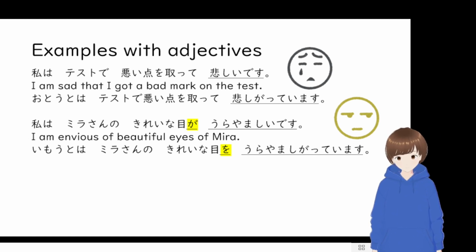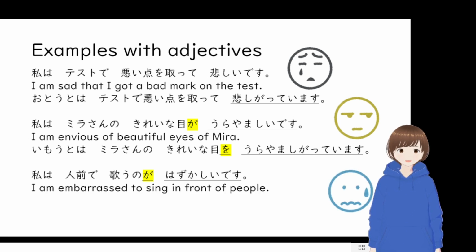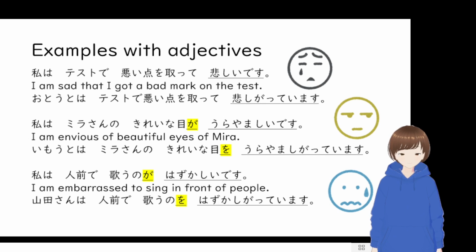私は人前で歌うのが恥ずかしいです。I am embarrassed to sing in front of people, or I am shy to sing in front of people. 山田さんは人前で歌うのを恥ずかしがっています。Now the subject is Mr. Yamada, and you notice the change in the particle here as well.